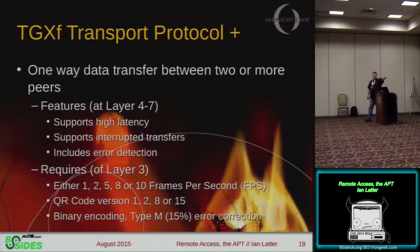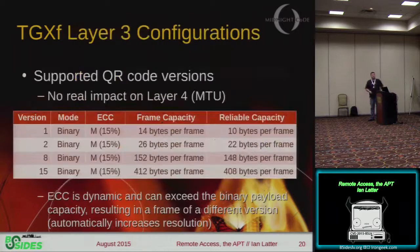1, 2, 5, 8 or 10 frames per second. I'm assuming a commodity camera on the other side, so I probably can't go, I'm looking for a third of the camera speed, so 30 frames per second. I want to max out at about 10 frames. QR codes, versions 1, 2, 8 or 15, just to give a spectrum. And then binary encoding with 15% error correction.